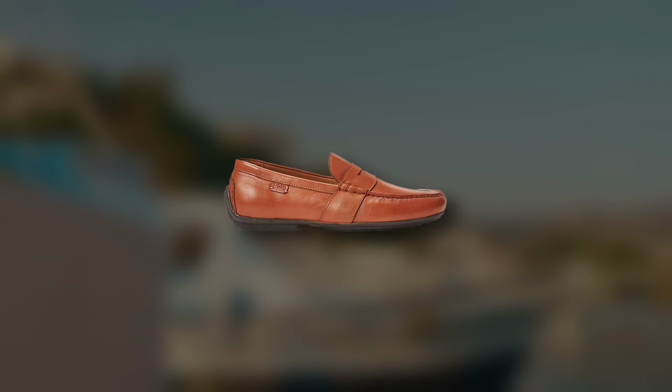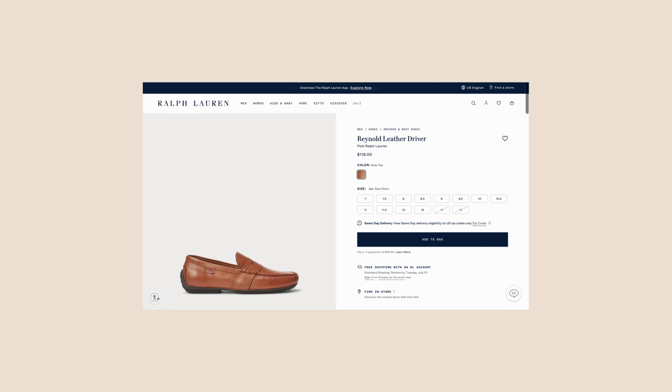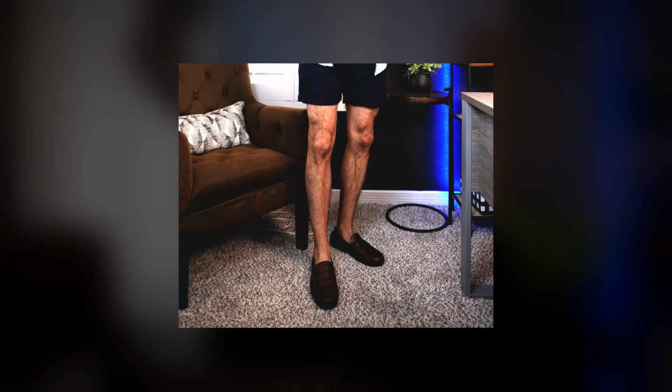What I recommend if you wanna stay stylish and comfortable, the first pair I'd recommend is some driving mocs. These are from Polo by Ralph Lauren. I tend to wear these with shorts. It gives it a little bit of a preppy, old money look.